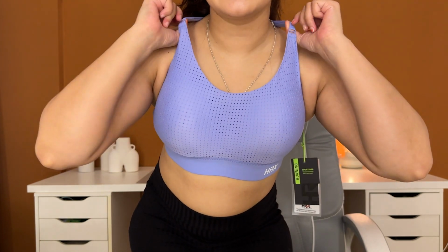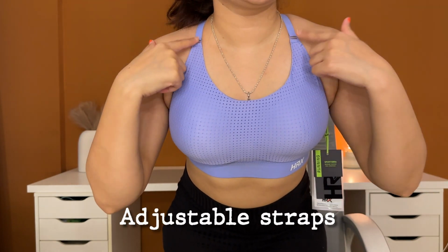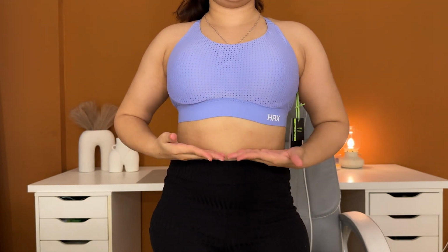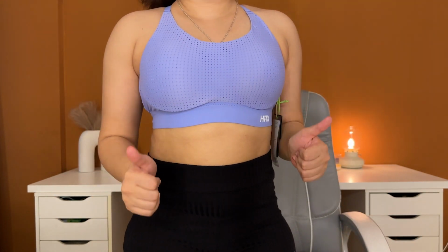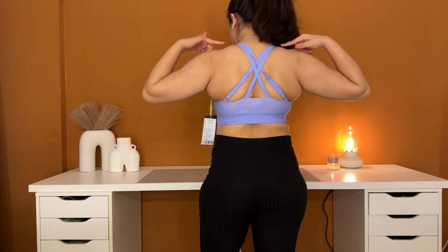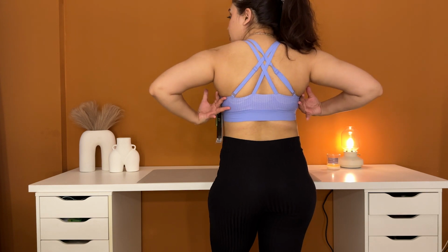This is not digging into my traps because it's an adjustable sports bra, so you've got straps that you can adjust as per your convenience. I like the length because I personally have a very short torso, and long line sports bras are a little too long for me. It becomes like a crop top. So this is the length that I personally am very comfortable with. I think in terms of the back, it crisscrosses really nicely behind. It's not uncomfortable for me over here. I'm just feeling very comfortable in this sports bra.